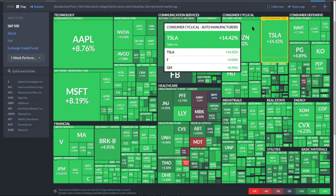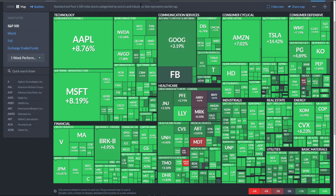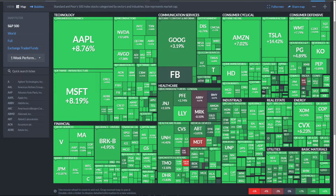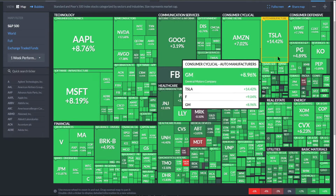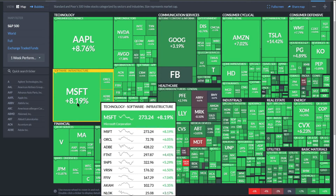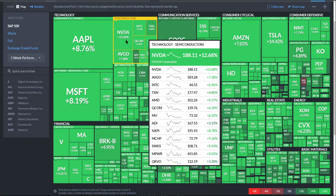And we can see like the big bright ones are consumer cyclical, technology, financials, just basically across the board. Everything was up 4 to 10%, if not more. Like Tesla's up nearly 14.5% there. Microsoft 8.19, and just Nvidia 12.68.